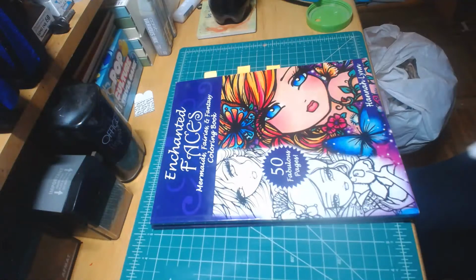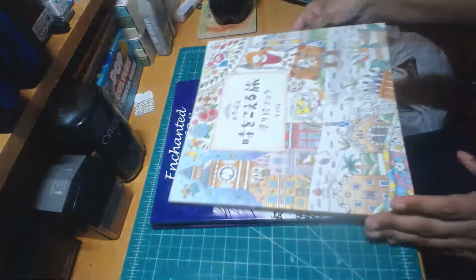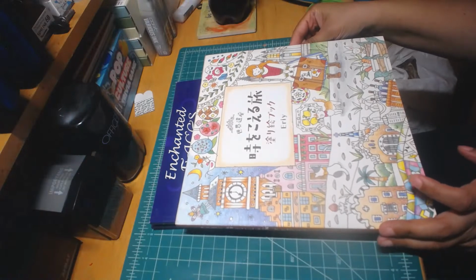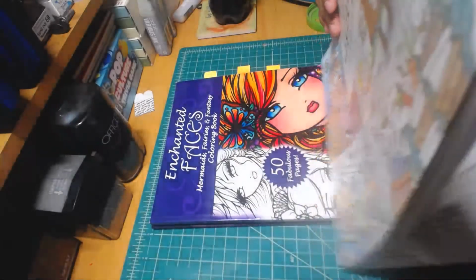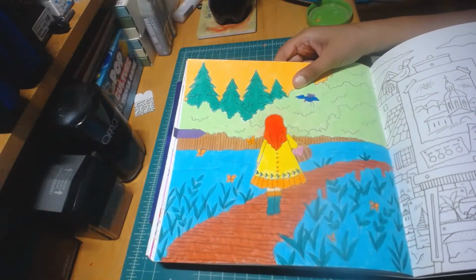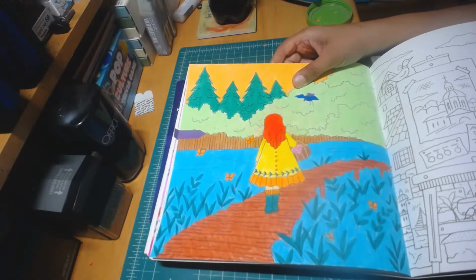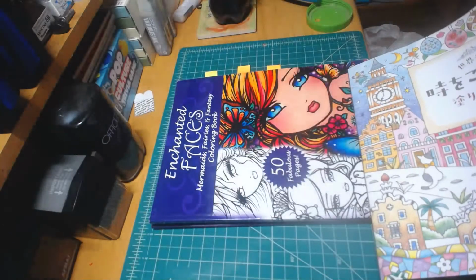And then we did one picture from Erie. I'm actually working on two other pictures. This is the World Heritage Travel coloring book, the Japanese one. I bought this off of a shop called Love in Tokyo, Tokyo in Love. I didn't buy it from my typical stores; I bought it from a store that was a little bit cheaper. I'm working on two other pictures right now.